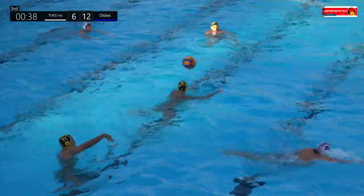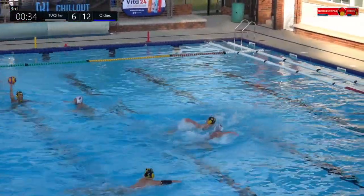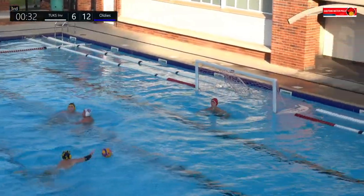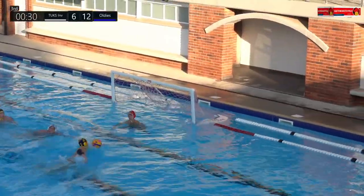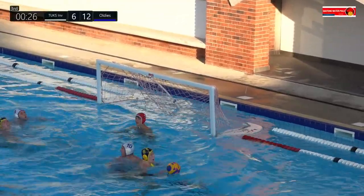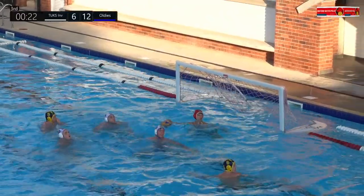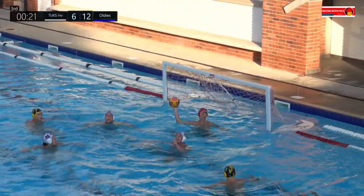If this ball goes up the pool, the Oldies side will be man up. Dilkrenier on the ball, Todd Howard taking center water, opting to play Truter on the right. Cover defense coming across here. Great work coming from TUKS to close that attack. Aiden Braun closing the ball. Fortunately, they have to retake that play.